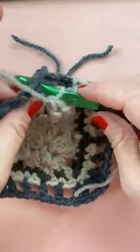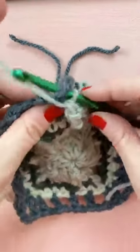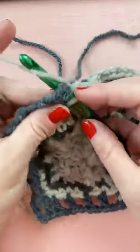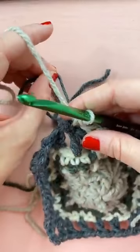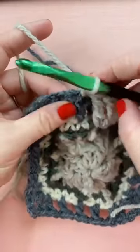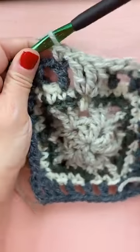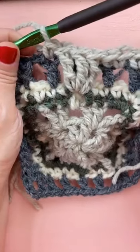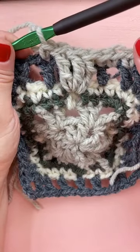And I'm just going to work over that tail from before. So just, hold on a minute here. Single crochet into that stitch. And like I said, if it's easier for you, just weave in all your ends as you go so you don't have to pull these tails. And that's it. So we're going to basically do the same thing all the way around.